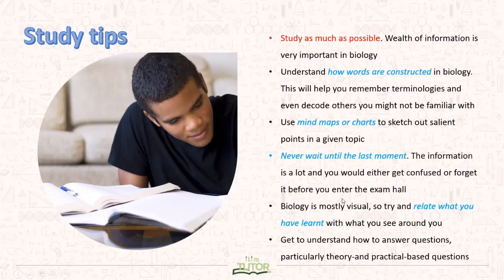So, study tips. As far as study tips are concerned, for every student that is trying to study for JAMB biology, you need to take into consideration the fact that you're dealing with a subject that is very wide, and so you need information. You need to have as much information as possible. So the first study tip would be to study as much as possible.